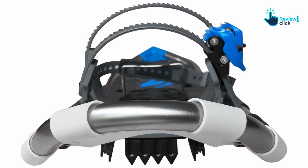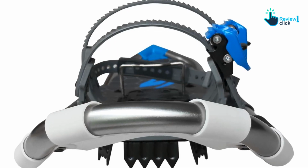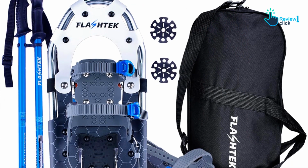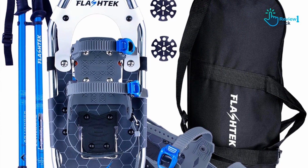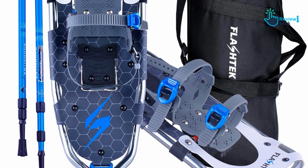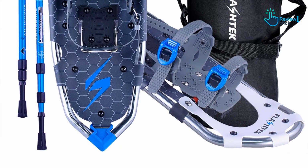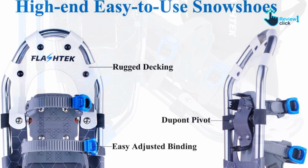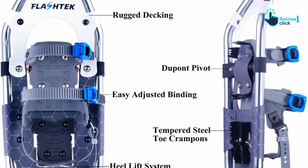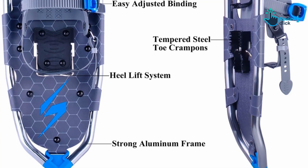Constructed with a lightweight 6000 series aluminum frame, they are built to last and withstand even the harshest winter conditions. The pair comes equipped with forged aluminum alloy crampons, providing an unbeatable grip on any terrain. These snowshoes also boast DuPont pivot technology that allows you to turn on a dime in deep snow, while the fast pull binding makes it easy to secure them to your feet. And, since the package includes a pair of trekking poles and a nylon carrying bag as well, you'll have everything you need for your winter adventures.